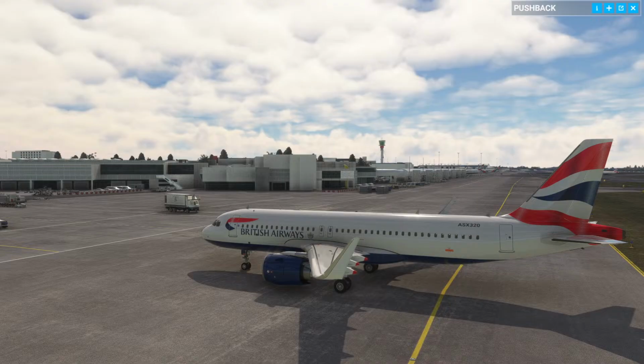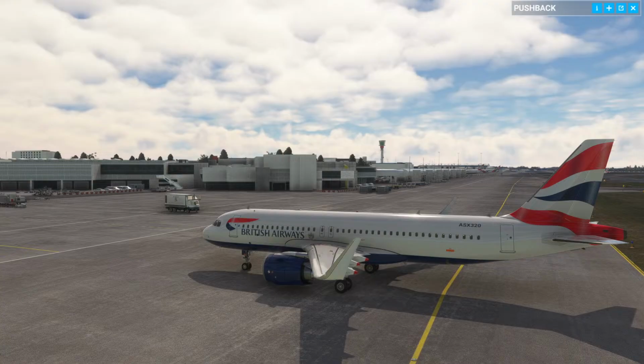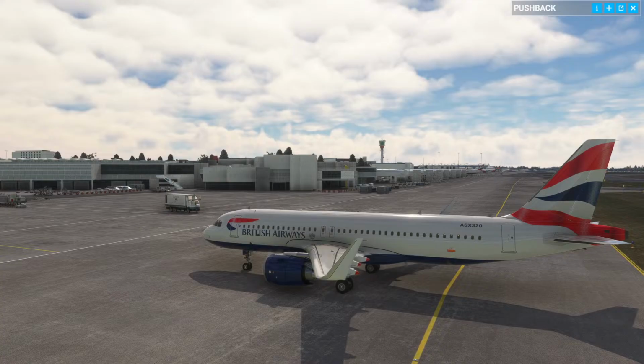Contact tower on 118.705 when ready. Taxi, hold short runway 27 right via taxiway Bravo Lima 21, Alpha Alpha Tree Alpha 2, cross runway 27 right, Alpha 1, Speedbird 1123.